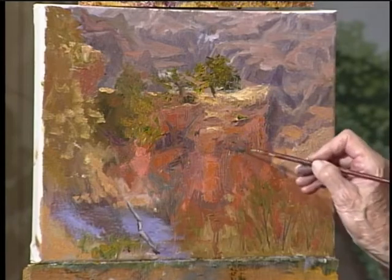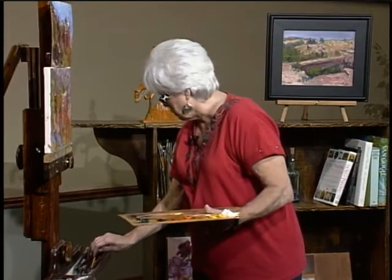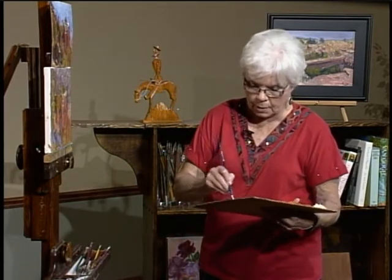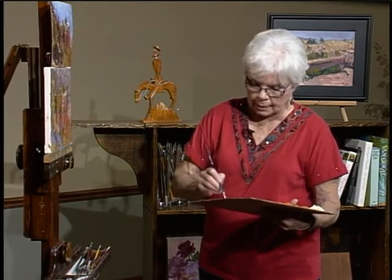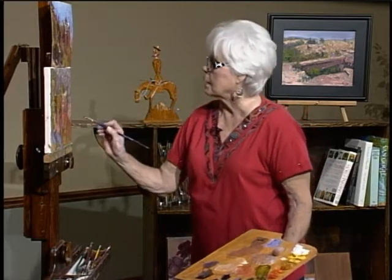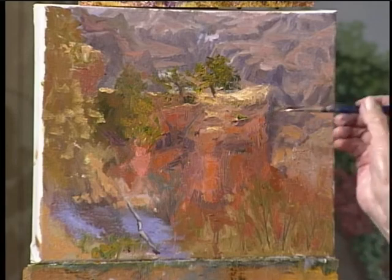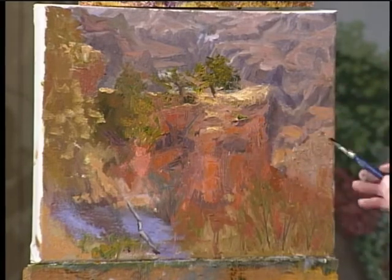Okay, and then this right in here, we need a bigger brush, Kitty. We need a little bit more of this in here. You know, I think it's just amazing that I was so ambitious and I really thought I was going to get this done, completed today. But there was more to it.